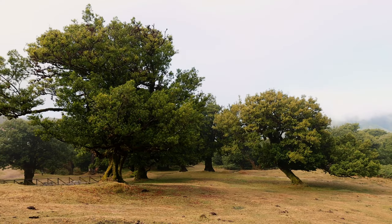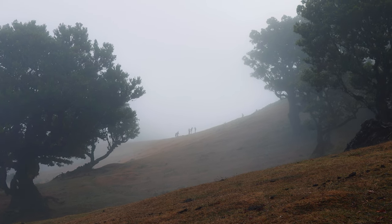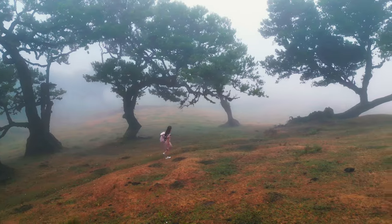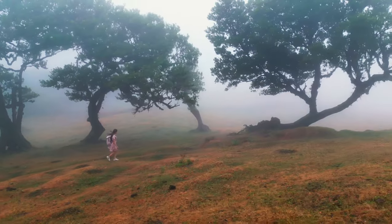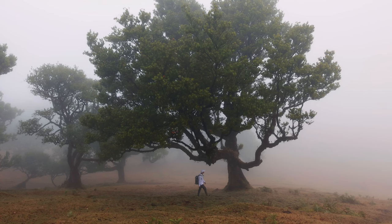Out of the three times we came here, only once were we enveloped by thick clouds and misty air. Considering how warm it is everywhere else on the island, you'll feel much colder immersed in the mist, and the chilly, eerie atmosphere of the forest will resemble something straight out of a fairy tale storybook.